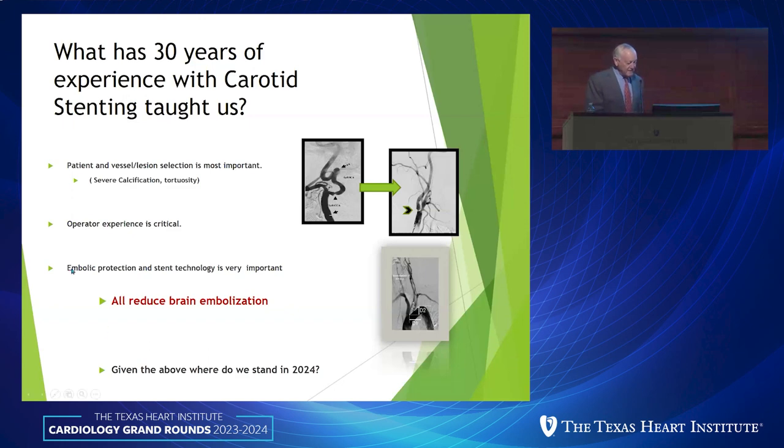What else has happened? Well, we've developed much better embolic protection and stent technology, which I've been a part of and which I'll explain. All of this has reduced the brain embolization that we saw back when we began this technique. So given these factors of patient selection, operator technique, and technology, where do we stand?